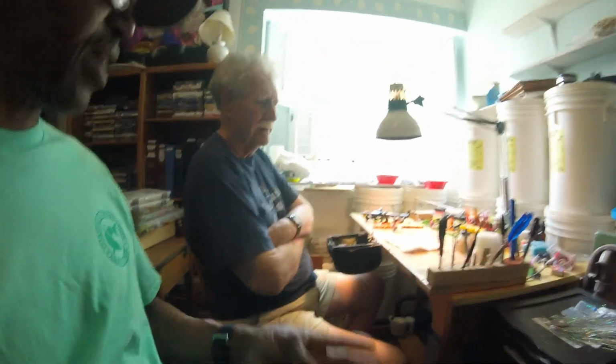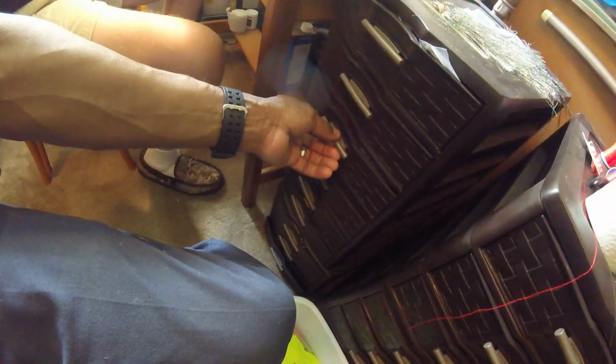Now this here, Dutch is using this instead of feathers, bucktail, or flashabou, and this is called craft fur. You can get it at Hobby Lobby, or on eBay. It's like $5 for that, and that'll make 50 to 100 jigs, depending on how much you grab up and cut off at a time.